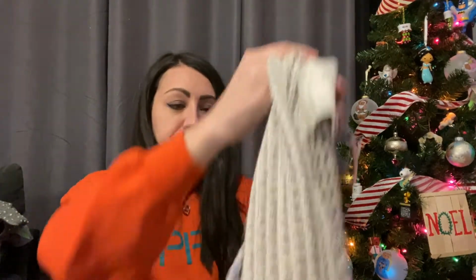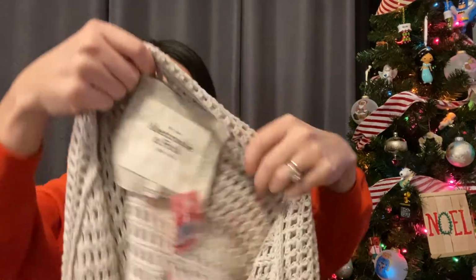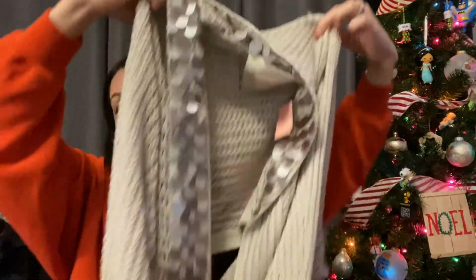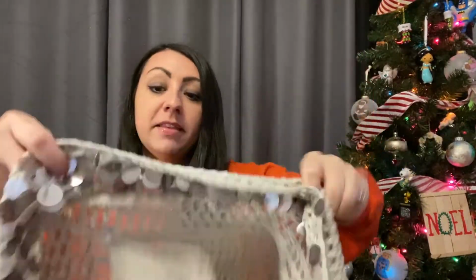I could be wrong. This is Abercrombie & Fitch. This is actually coming off, so we have to fix that. This is a cropped cardigan, which was also very popular in the Y2K era. It's a cropped cardigan. I could be wrong, but I wonder if this says, sometimes they say.